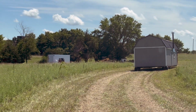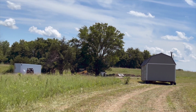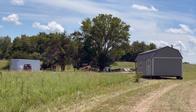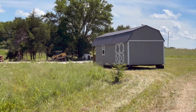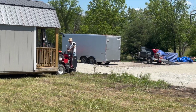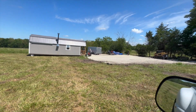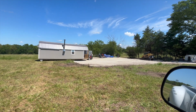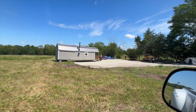So Joe is down here. He drove Little Red. He's down here kind of directing and telling him where he needs to go, what he needs to do, because we are going to put the house going north and south. So Joe is over there kind of trying to direct him on where he needs to be. Now Joe has been leveling out this spot and making sure, and it looks great. He's doing a great job.